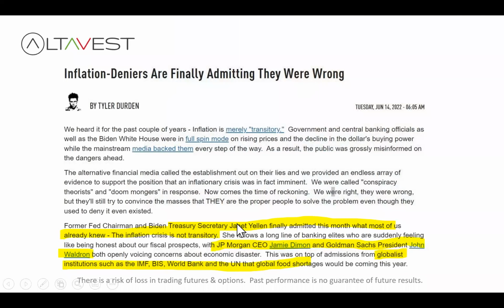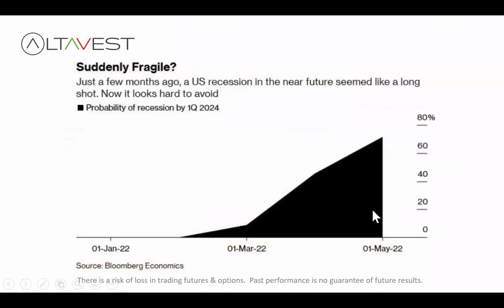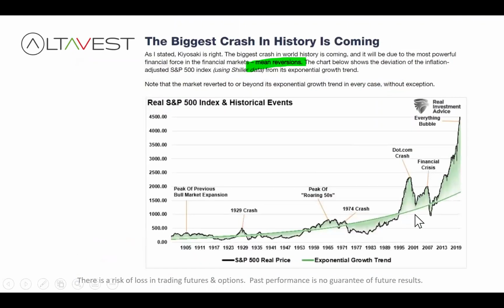Janet Yellen saying it's not transitory, even though we all knew it was a year ago. It wasn't. JP Morgan, Jamie Dimon, Goldman Sachs, World Bank, IMF, on and on and on, looking at food shortages. So there's a lot going on, folks. Recession, getting close to 80% probability for recession by Q1 of next year. Mean reversions. This is interesting here.